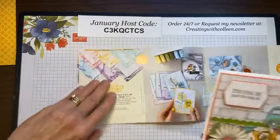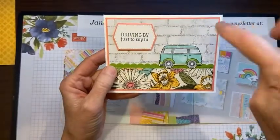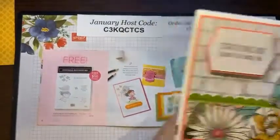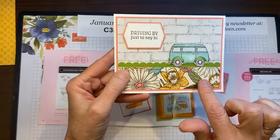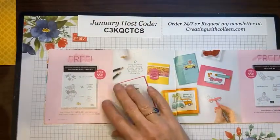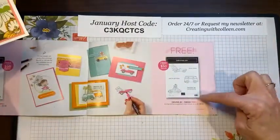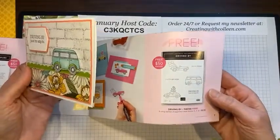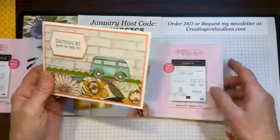Oops, I forgot to show you a card. This was a card that was totally inspired by Diana Gibbs. She used a different background than what I had, but this uses, let me back up, this uses the Daffodil designer paper that I just showed you. And then, I must have skipped a page, on 6, we have the Catching Butterflies stamp set, which is really cute. And then you have the Driving By stamp. And I just think that was adorable. Driving by to say hi, you've got style, and ooh, thanks.